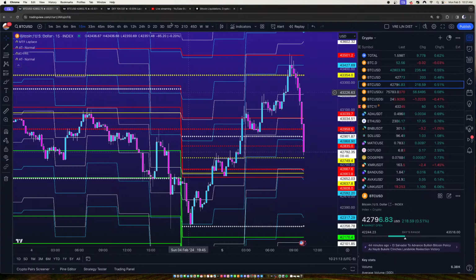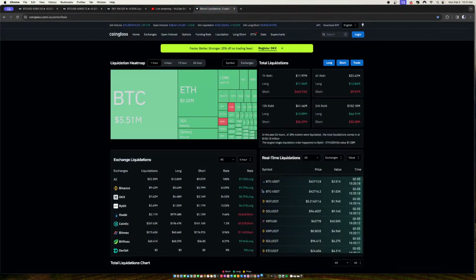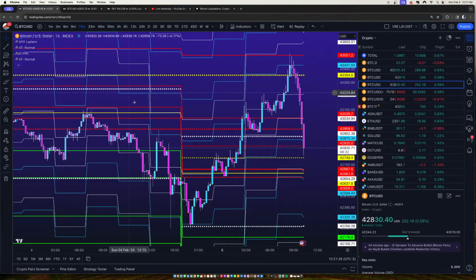And you can see last 24 hours, shorts not taking profit. 35.2 million shorts got liquidated because of that bounce. And look at all the longs. 66.91 million last 24 hours. Jesus. It's crazy. This is why you take your profit, ladies and gents.